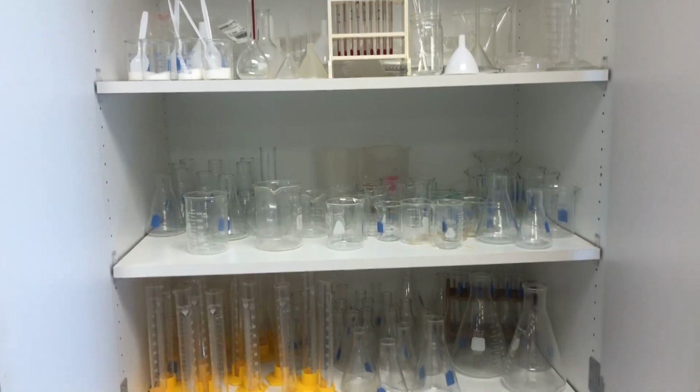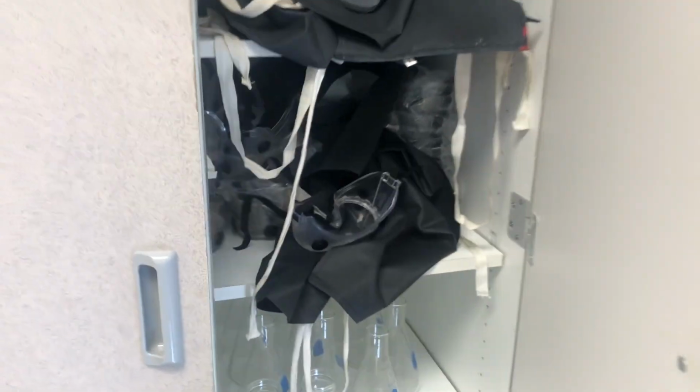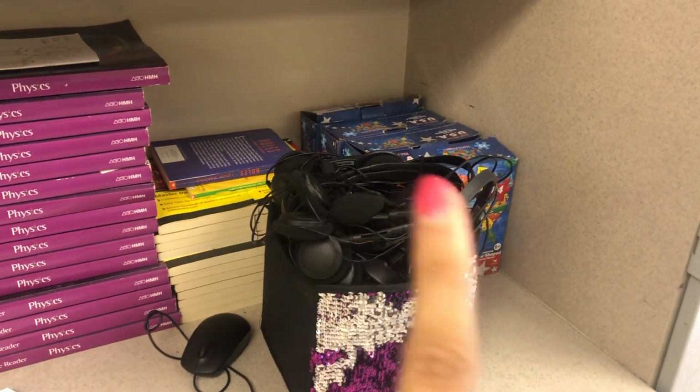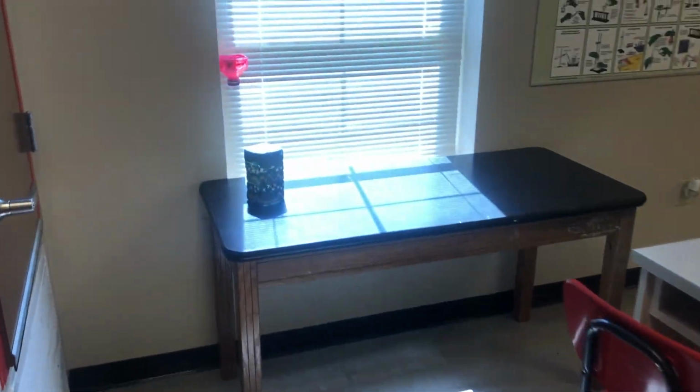These are supply closets. I'm gonna let you into one of them. This is where we have all of our glassware. Whenever we do labs, the first thing students will do is come to this closet. Excuse this, but they will get a lab coat. This row is actually for goggles. And right here is where a Chromebook cart would be. Then they would get some headphones so they can listen to whatever we're doing for the day.